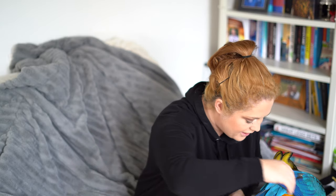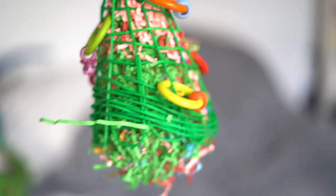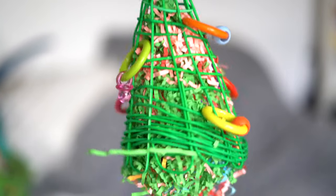So up next, what else do we have in here? This is another hanging toy. Again, another foraging thing, but the good thing about this one is it's stuffed with tissue paper and coloured things, but it also has bits of plastic on it as well, because Shelby loves plastic things, like children's toys and plastic dog toys, so she will love this as well.